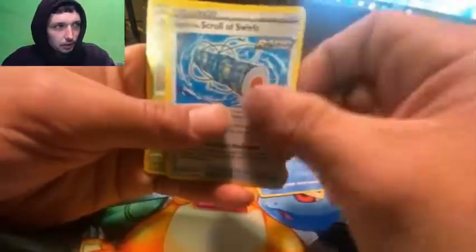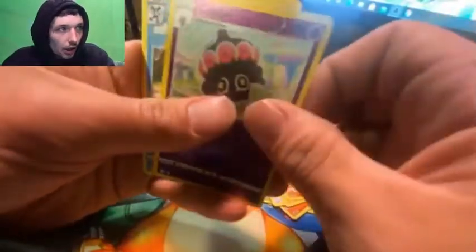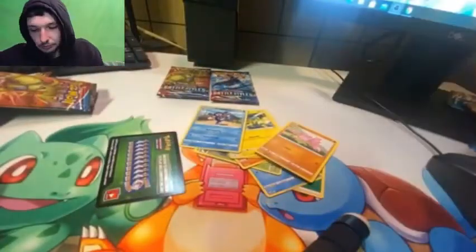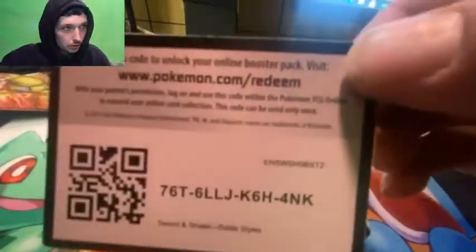And we do have some more Battle Styles coming out next week also, so be on the lookout for that. We are going to be comparing the Eevee in the Jolteon promo pack, so we will be seeing which pulls are better. There's the code card for you guys.